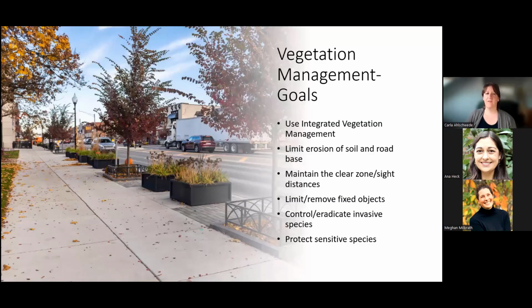Now I'm going to switch over to vegetation management. MDOT uses an integrated vegetation management process, which basically means we use a lot of different approaches. We don't just mow or just use herbicide. We try to do a bunch of different things, including selecting species to fit our needs, changing our mowing and herbicide spraying schedules, tree clearing, tree planting, all to work towards our goals.